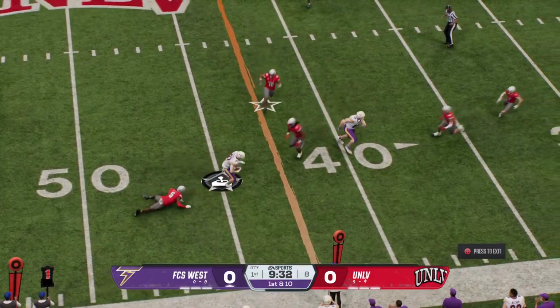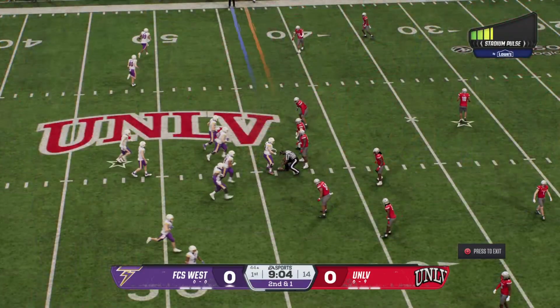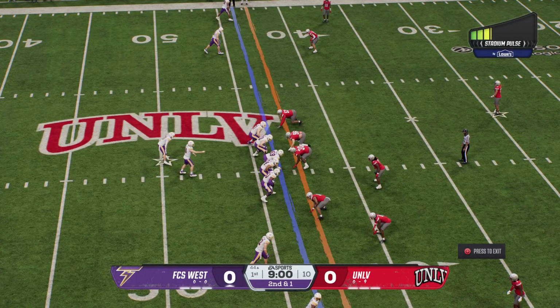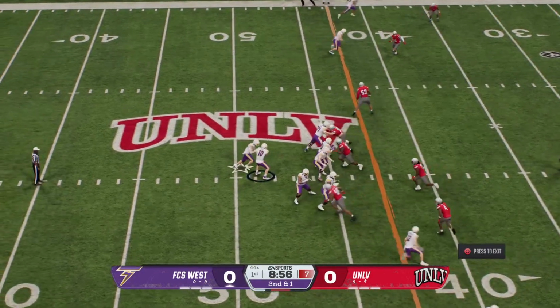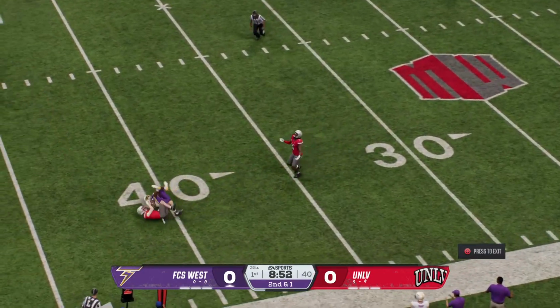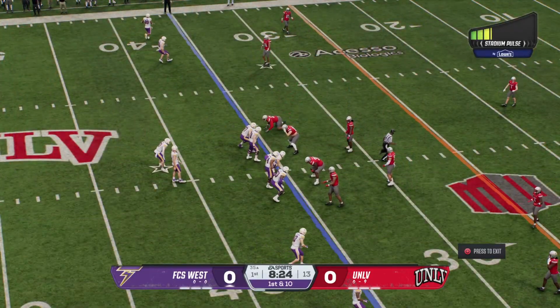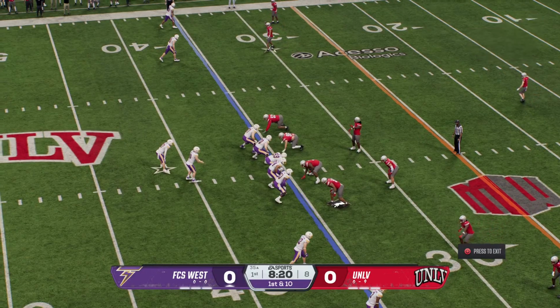Got his man. The quick feet, the acceleration, the vision, and he works his way to the 44. And the Titans in a good spot here with 2nd and short. Now the play fake. Grab near the marker is Smallwood. And they reacted well to the completion, but it was too late to keep him from getting the 1st down.